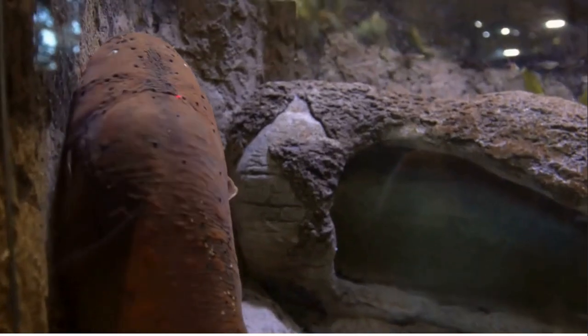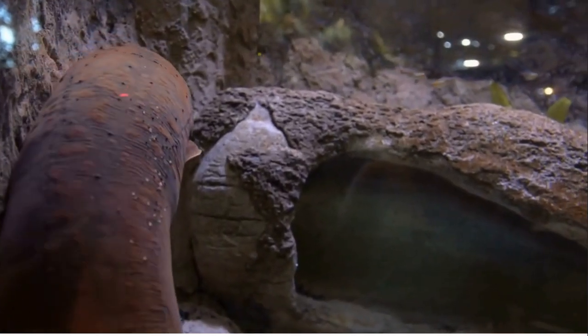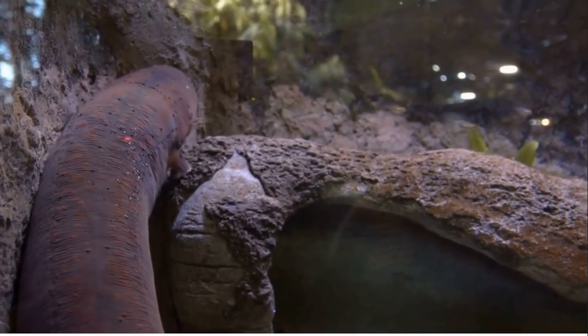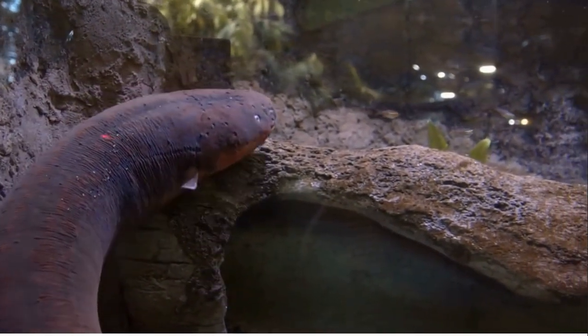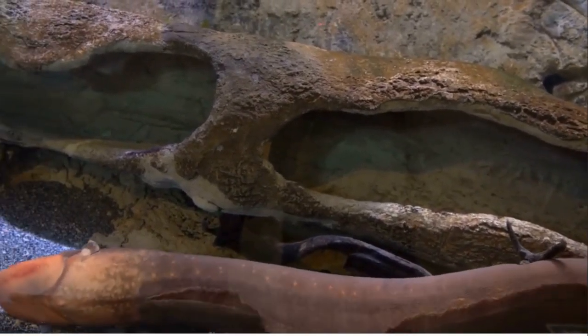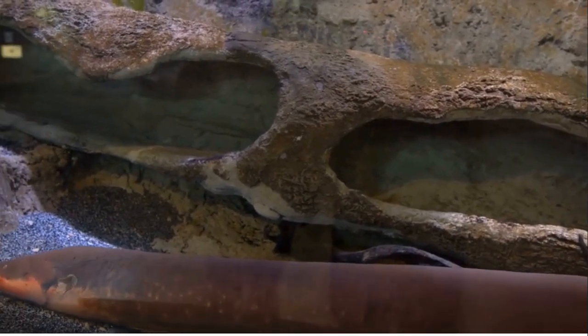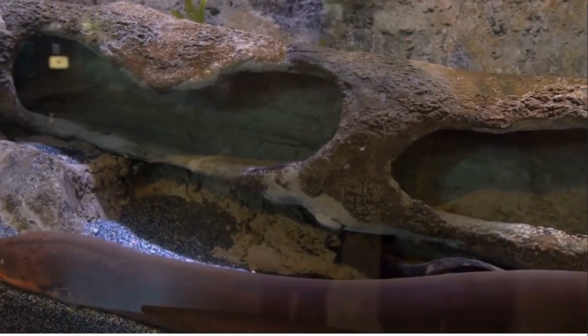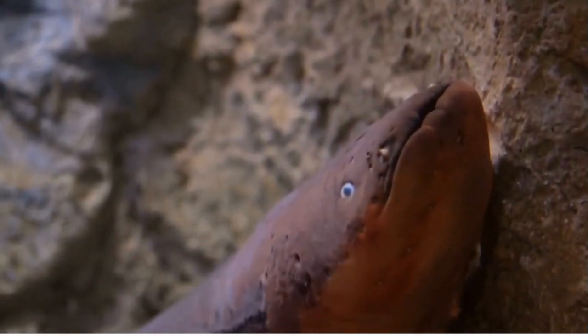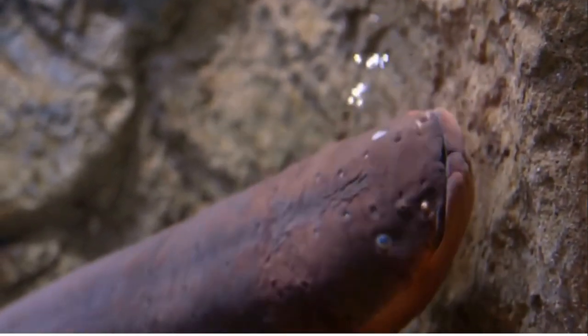Now that we've covered the basics, let's dive into some lesser-known, mind-blowing facts about electric eels. Electric eels can leap out of the water to shock predators. In an amazing display of defense, electric eels can leap out of the water to deliver a more intense shock to predators or threats. This behavior is especially useful when they encounter larger animals that pose a serious danger.